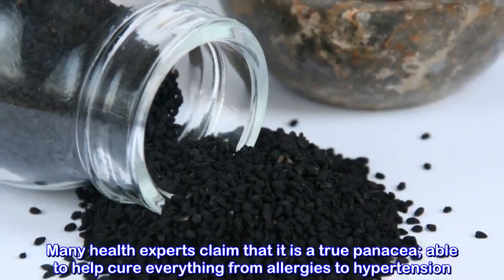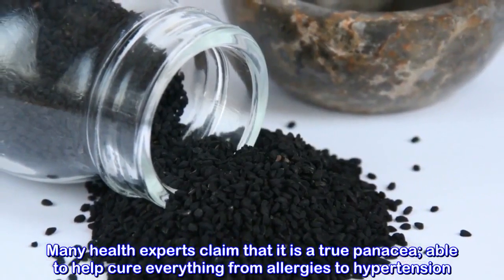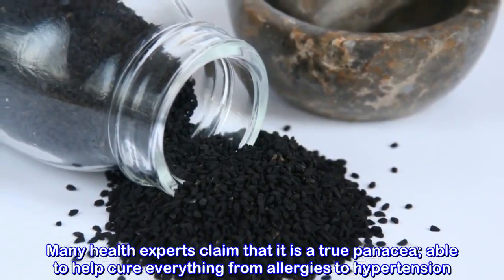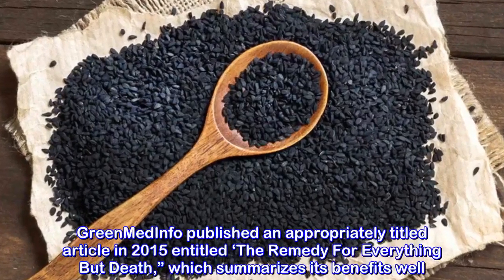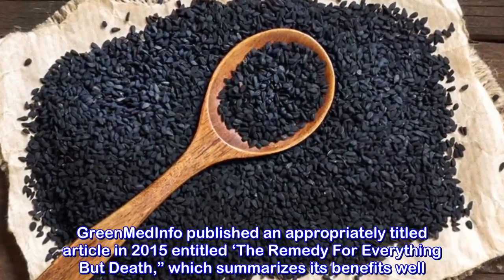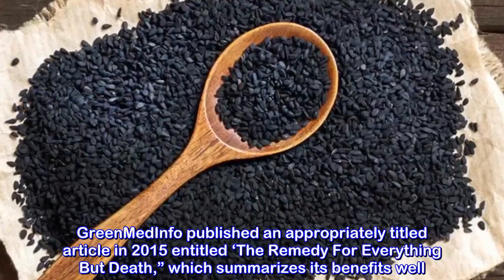Many health experts claim that it is a true panacea, able to help cure everything from allergies to hypertension. GreenMedInfo published an appropriately titled article in 2015 entitled The Remedy for Everything But Death, which summarizes its benefits well.